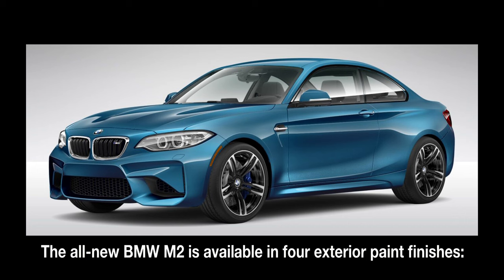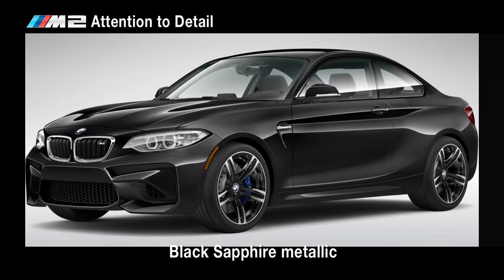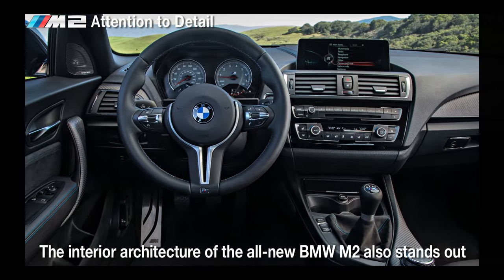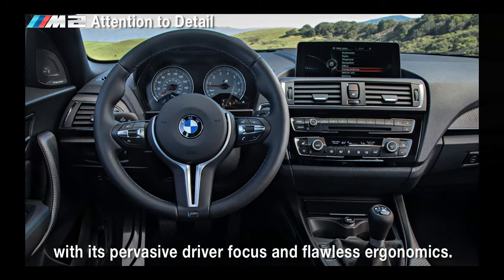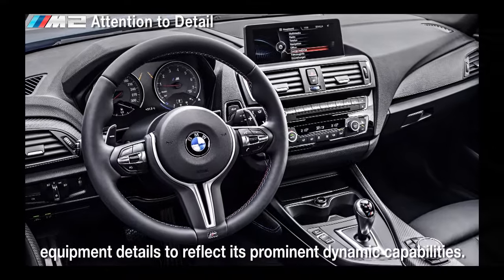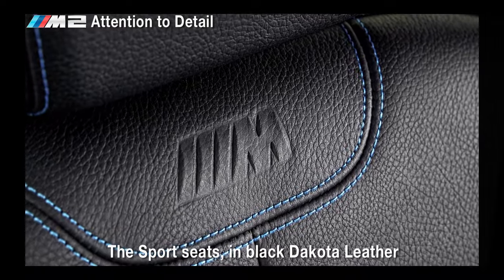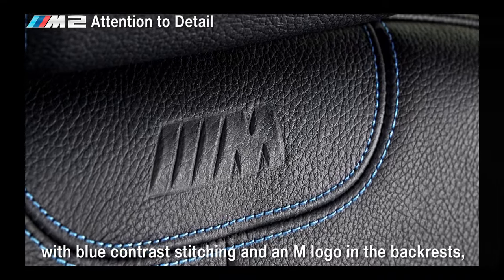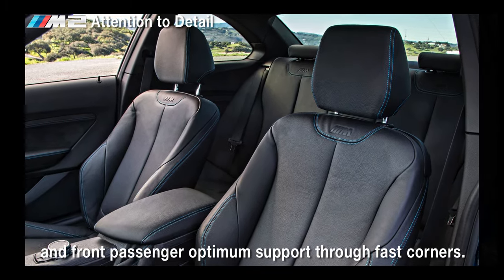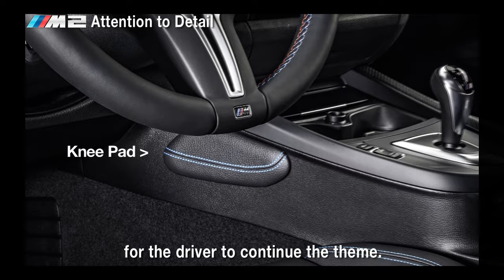The all-new BMW M2 is available in four exterior paint finishes: Long Beach Blue Metallic, Alpine White, Black Sapphire Metallic, and Mineral Gray Metallic. The interior architecture of the all-new BMW M2 also stands out with its pervasive driver focus and flawless ergonomics. The car is fitted with a host of BMW M-specific equipment details to reflect its prominent dynamic capabilities. The sports seats in black Dakota leather with blue contrast stitching and an M logo in the backrest have adjustable side bolsters to give the driver and front passenger optimum support through fast corners. An M footrest and knee pad on the center console for the driver continue the theme.